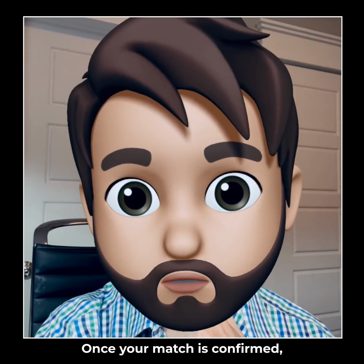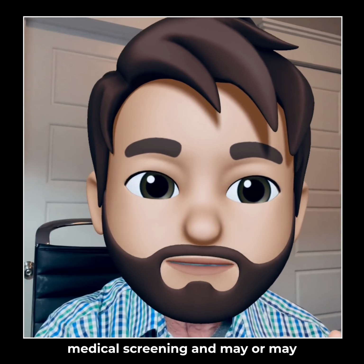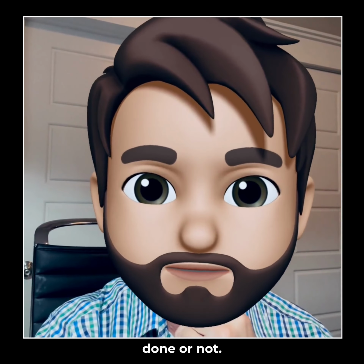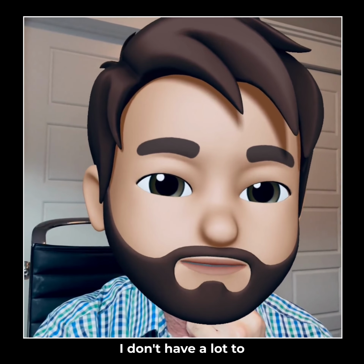Once your match is confirmed, meaning you have both agreed to move forward, the heavy-duty screening happens. This primarily includes medical screening and may not include psychological screening, a background check, and genetic testing based on whether these were already done or not. Medical screening is the biggest process that happens after you match. And since I haven't gone through it yet, I don't have a lot to offer at this point.